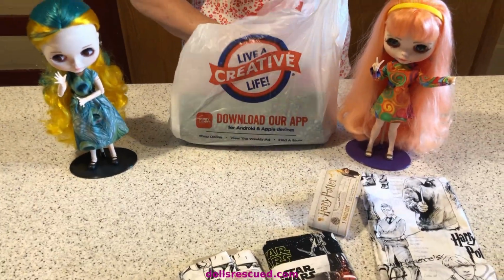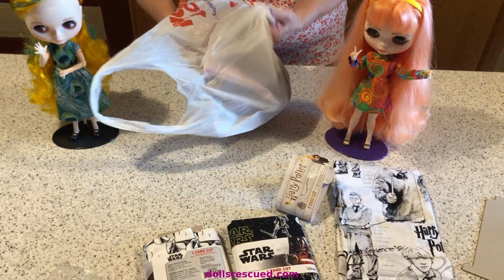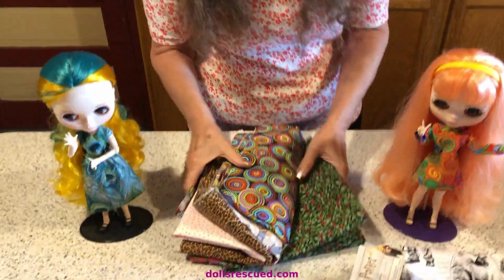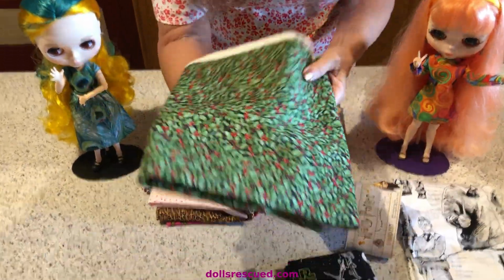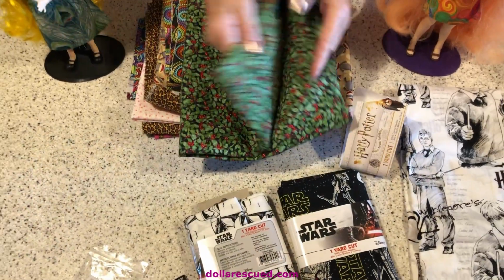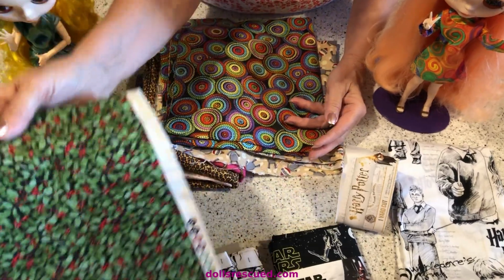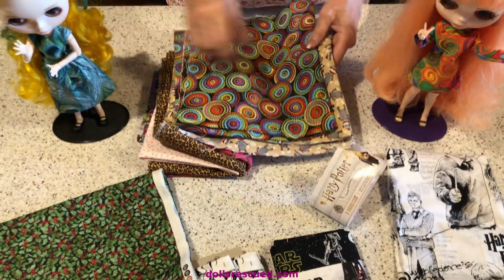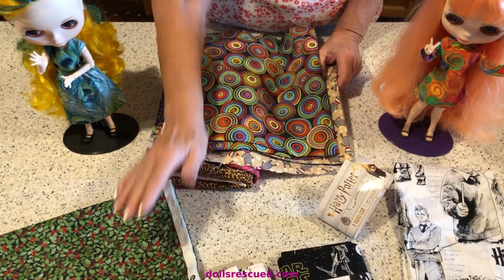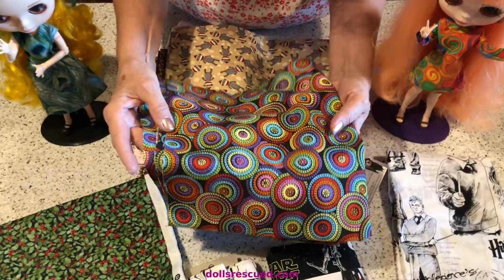Okay, let me show you the fabrics that were on sale that I bought. Most of these are Blythe size. I'm working on a doll, and this is a perfect print for her, and I like it so much. It's such a good size for Blythe that I think I got a full yard of that one. Christmas prints were 50% off, and these prints were 40% off. I love this, so perfect for Blythe.